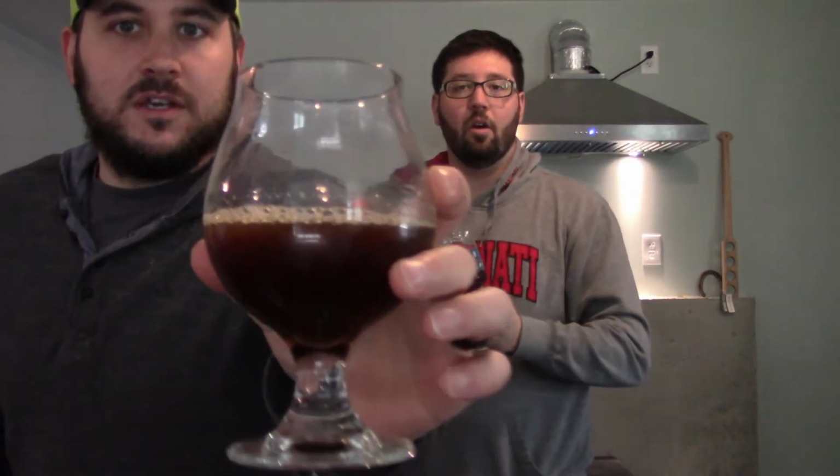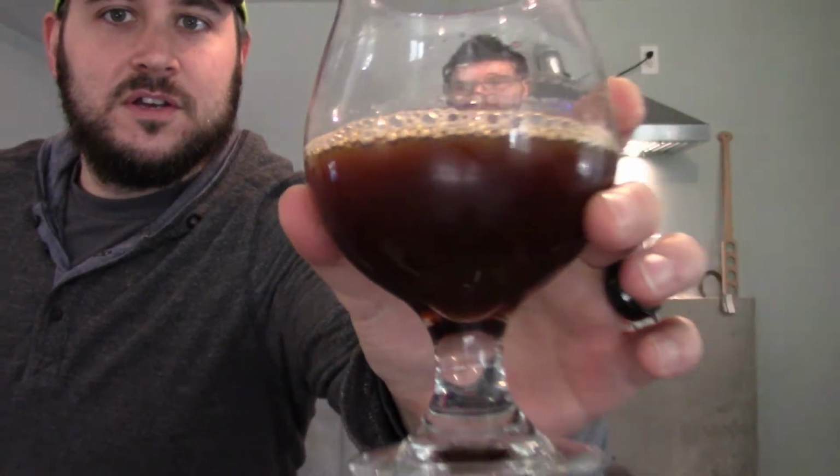Very, very brown, but a little more on the middle of the brown scale. Not too dark, not too light. Light is still coming through. It's a dark to medium dark brown. And you are not seeing through that whatsoever. A very nice brown. I don't want to dump this all over the ground.